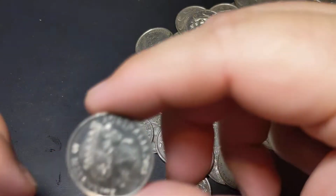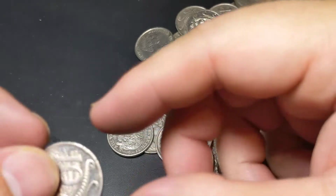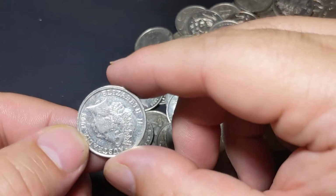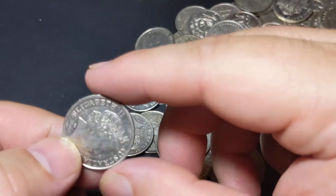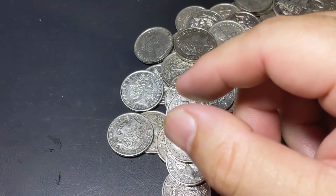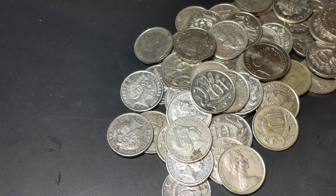83, we got here, 2013, and the last coin is 2008. Yep, no, that's all, guys. So no, we didn't find too much. That was 5 rolls. Obviously sometimes you just have to go through a lot more coins than that, but today we didn't find anything.